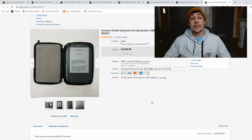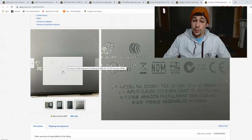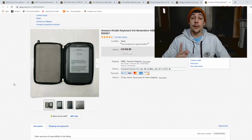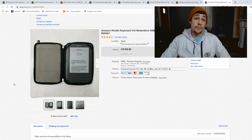So here we have an Amazon Kindle. Kindles sell very well and very regularly, even if they are an older model. So this one isn't an extremely old model, but it's not a new one by any means. If you look on the back, you'll be able to find the model number. So this one was D00901. You just type that in, you'll be able to find comps for them. And even if they don't have the chargers and stuff, they still sell pretty regularly. I had this one listed at $35 and it sold in under 24 hours.